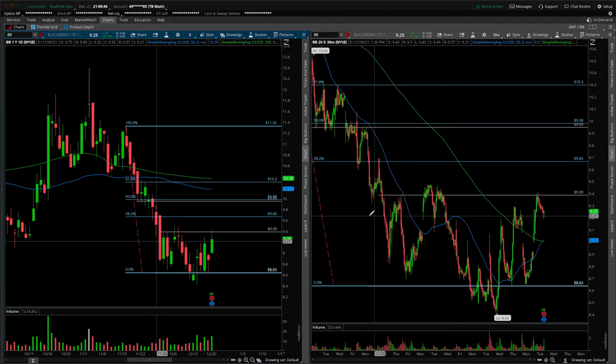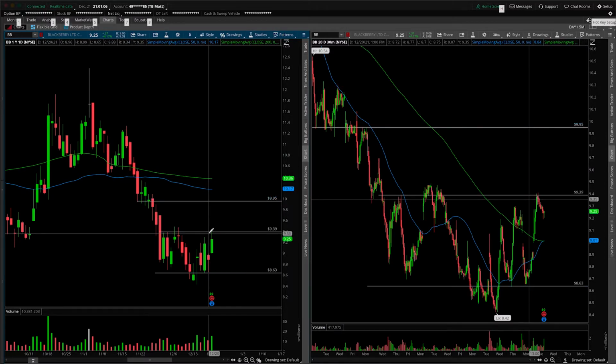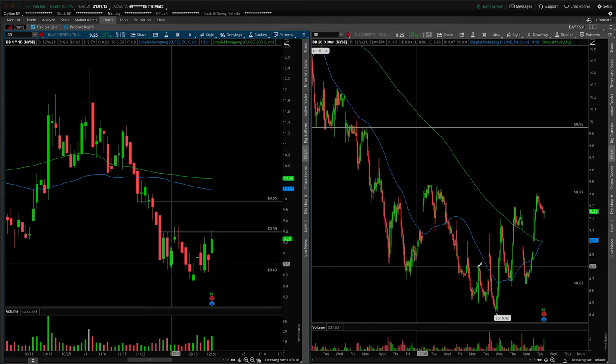Now, I do want to mention that we are slated to be opening, as of right now, in the midpoint of a range. And generally speaking, your edge literally does not exist in the midpoint of a range. It exists literally at the edges, right? Breakout or mean reversion, and the same is true but opposite at the bottom, mean reversion or a breakdown. So I would say be careful here on BlackBerry and be more patient, right? You're either looking for, just to reiterate one more time, the breakout up and over this for $10 or down and under 8.63 for 7.80.